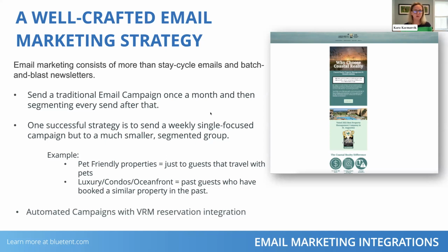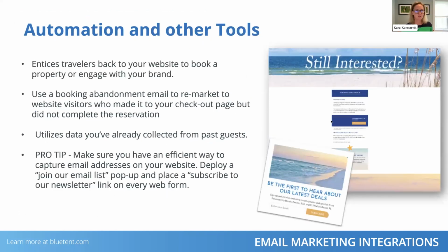Another piece of your email marketing strategy is those automations that Robin was talking about. So your automated campaigns that work with your VRM reservation integration, and how can you utilize those throughout the guest life cycle. So moving on. So yeah, automation, other tools. These are going to entice travelers to come back to your site and book with you, engage with your brand. What are some examples of some automations and tools?